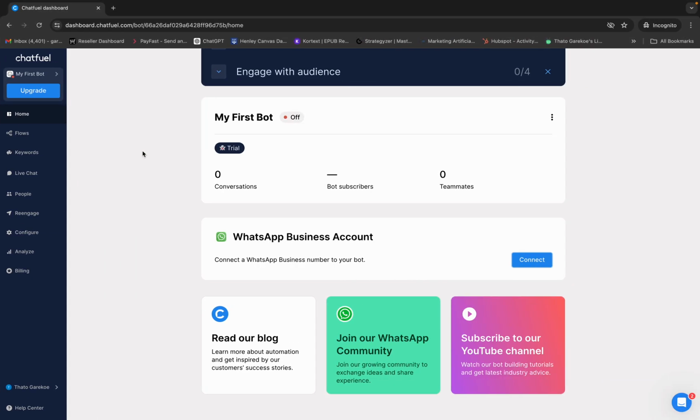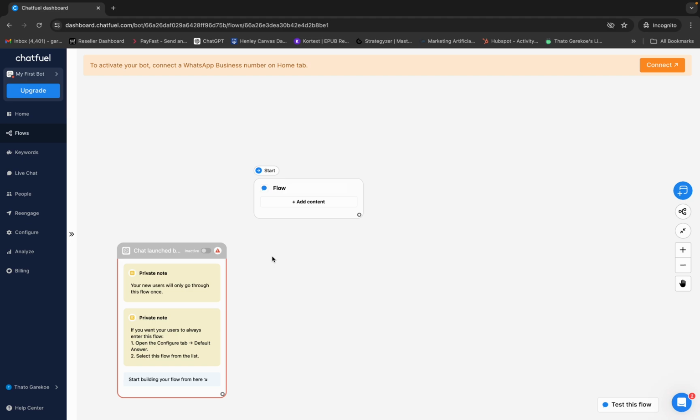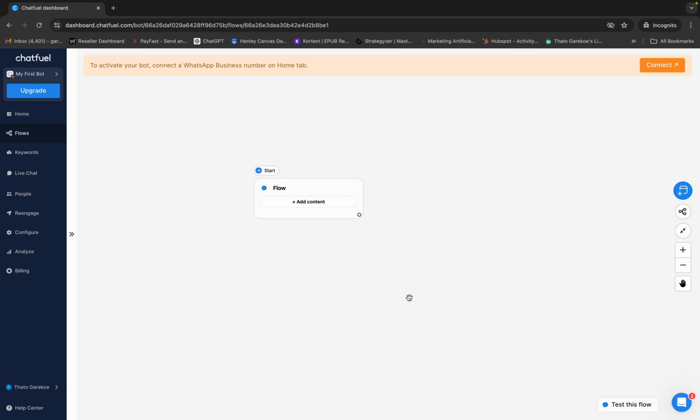I will move to the new screen. So you'll click on flows, and in flows, this is where you create your chatbot. I've done one or two setups, so that it's easier and faster to create this. But basically, when you create your flow, this is what a flow is: it's the journey that your customer will experience when they talk to your chatbot.